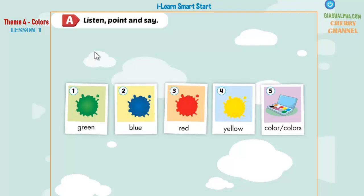A. Listen, point, and say. 1. Green. 2. Blue. 3. Red. 4. Yellow. 5. Color. Colors.